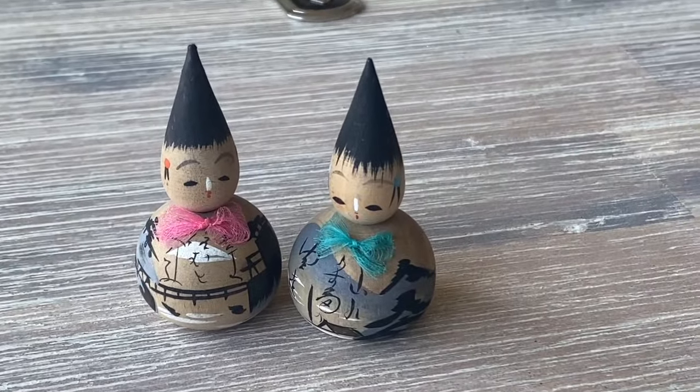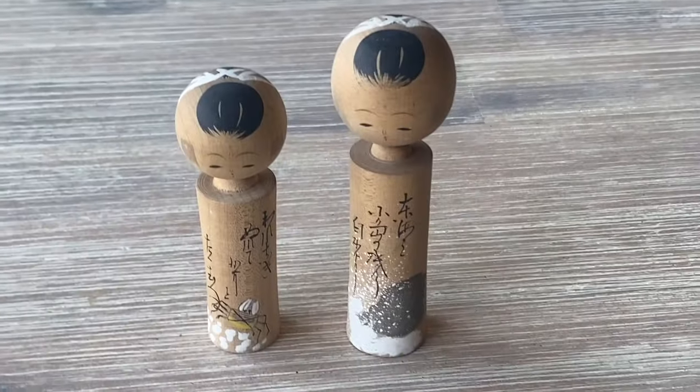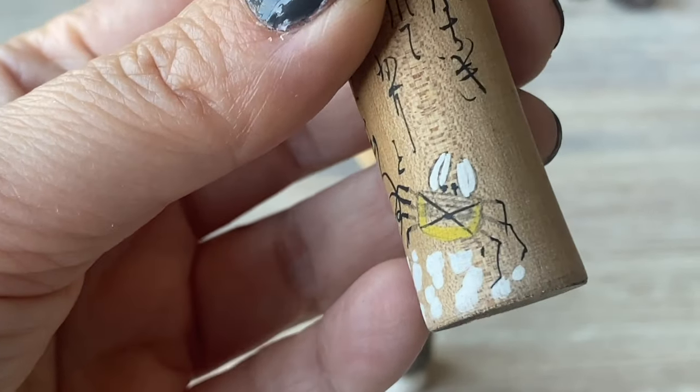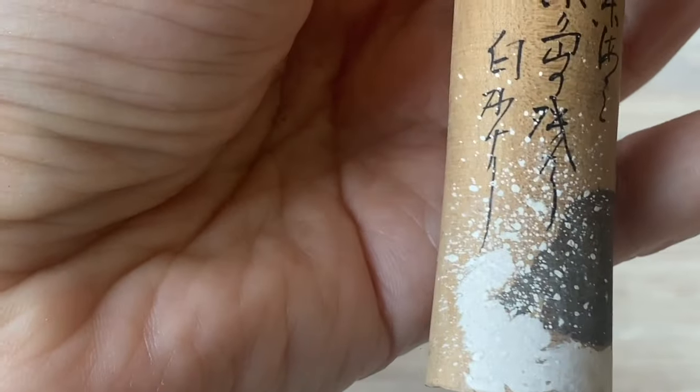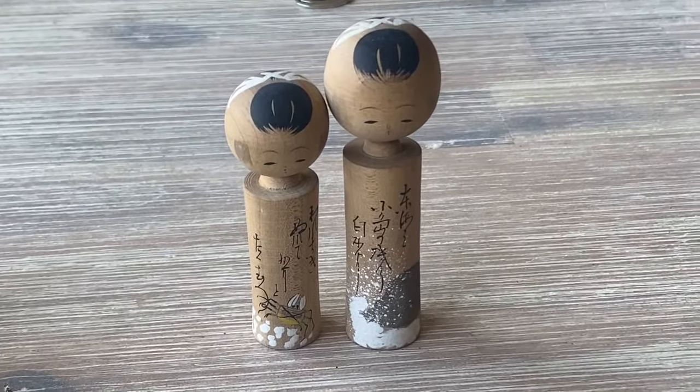These two are very cute too, aren't they? With the little cone heads. It's a pink one, a blue one. And these two have a snow scene. This one here has a little crab in snow, and there's just snow and a rock, I guess, here. Really nice. Very simple. I like these two a lot.